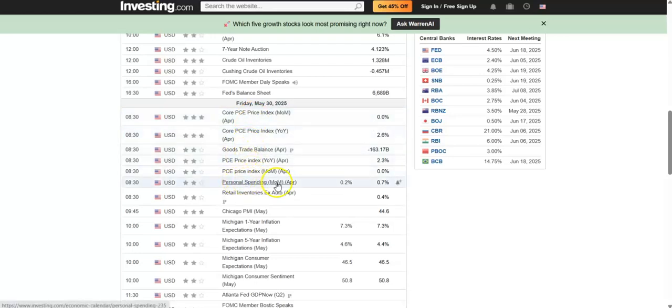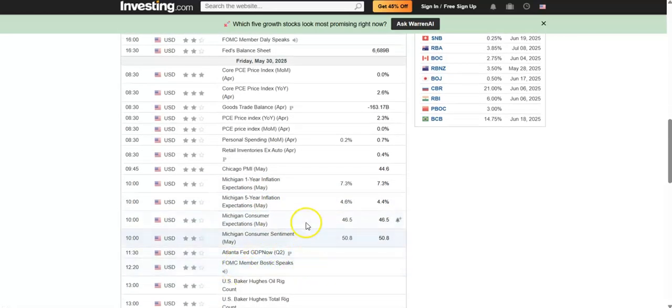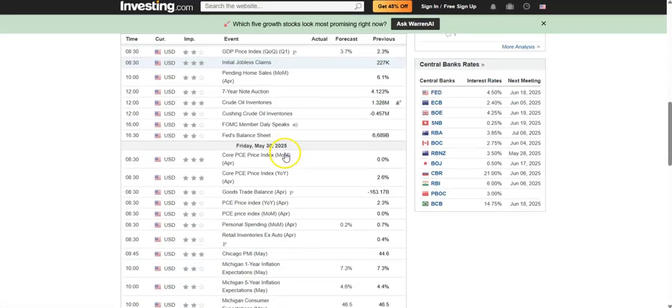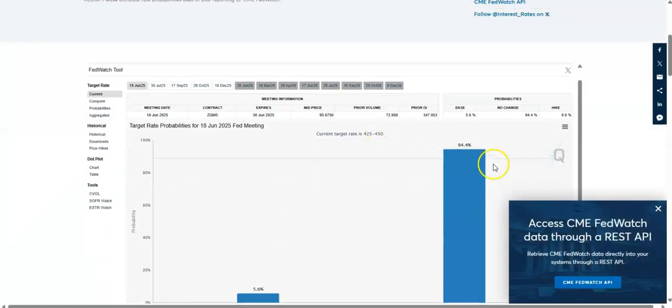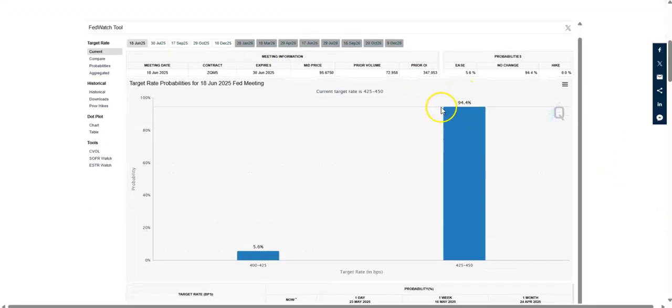And Friday, we have PCE. We got the personal spending, Chicago PMI. We've got Michigan numbers, guys. We got Atlanta Fed GDP now Q2. We have Bostic speaking. So Thursday, Friday are the most important days coming up this week, guys, when it comes to macro. Now, the next meeting is in 25 days still, guys, but it's a 94%, 95% chance that we're not getting a cut, according to FedWatch Tools.